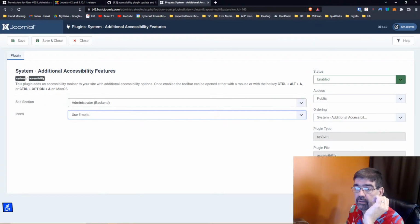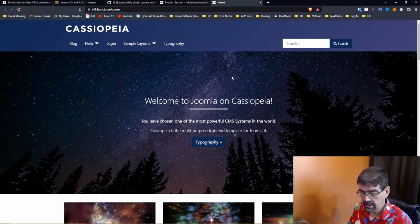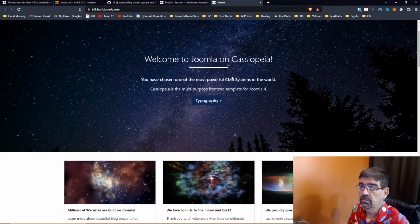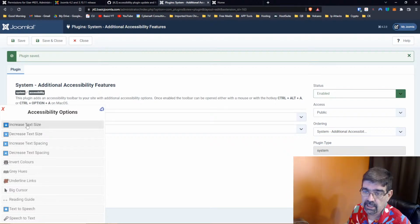And let's see, this plugin adds an accessibility toolbar to your site with additional accessibility options. Once enabled, the toolbar can be opened either with a mouse or with the hotkey Control-Alt-A, or Control-Option-A on a Mac OS. Hey, let's give this a try. Control-Alt-A. Is it? Did I publish it? Sure, I published it. Oh, I only published it for administrator. Whoops. Oh, I guess I could have tested it in here. Oh, and here it is down here in the bottom left. Nice. Accessibility options. Oh, wow. Look at that. Increase text size, decrease text size, increase text spacing.